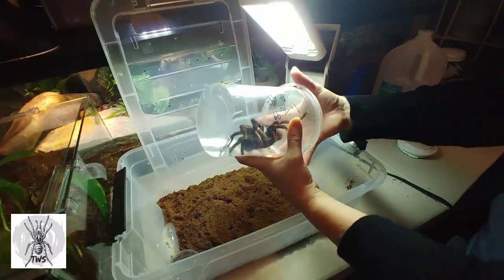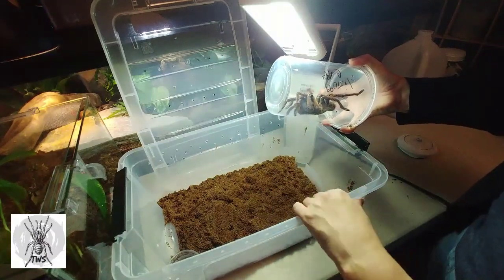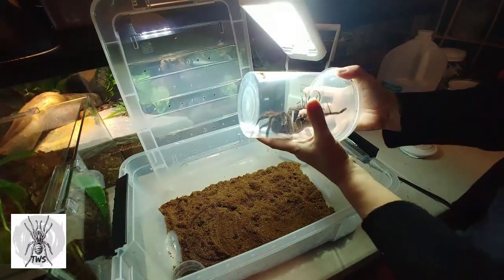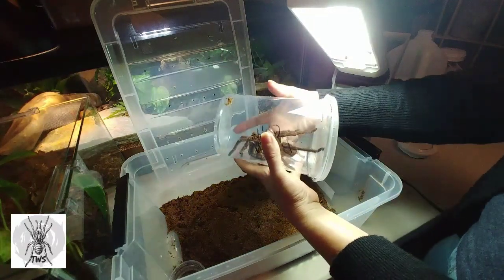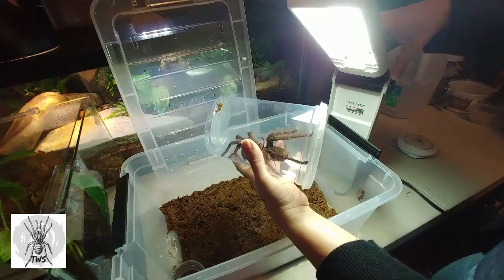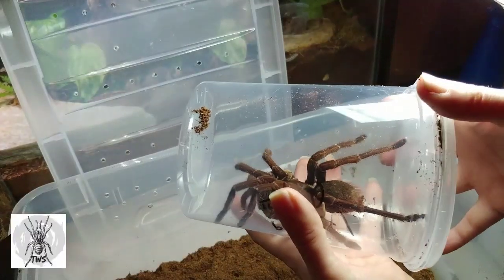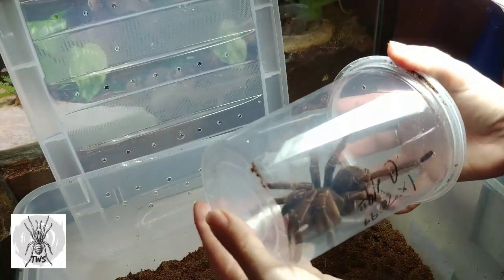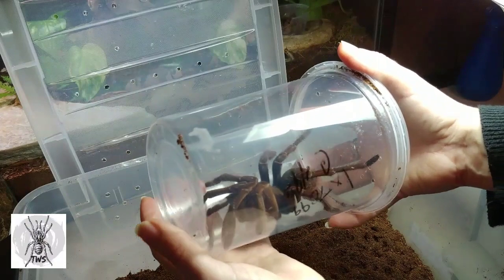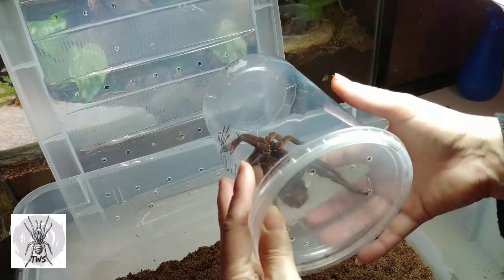You can also see in her enclosure all the little tarantula tracks, because she moved around a lot in here while I was gone. I was only gone for a few hours. And then change this? There, that's much better. Take a look at her. She's being shy. I don't blame her. She's probably ready to eat.